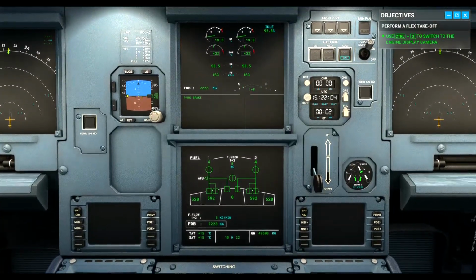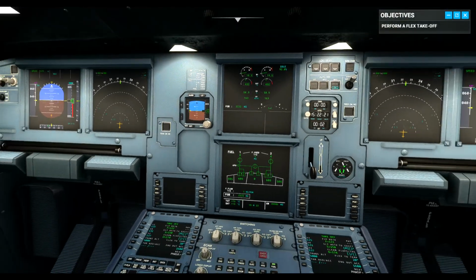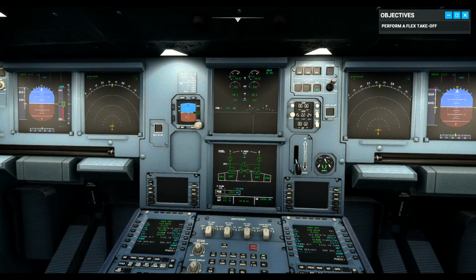As you can see on the engine warning and system display, I applied the parking brakes earlier. Whenever you're ready to take off, go ahead and remove them. Okay, we're ready to go. Apply half forward side stick. Then move both thrust levers gently forward to 50% N1.